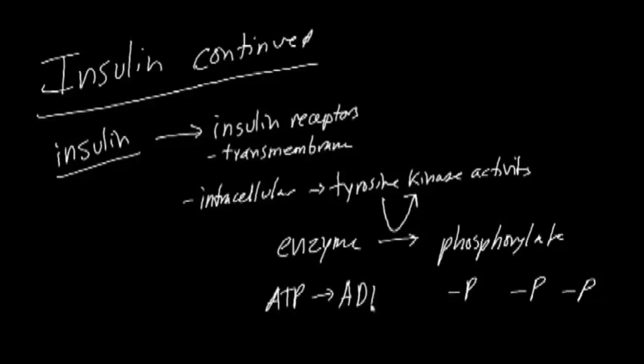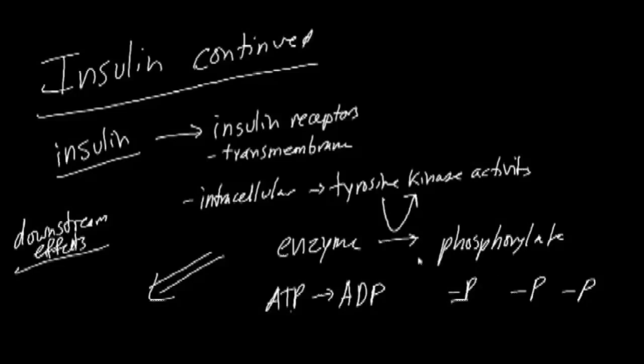So ATP will go to ADP, and in the process, the triphosphate to a diphosphate, that phosphate that we lose gets stuck onto an enzyme. So we have a phosphorylated enzyme. It's going to activate stuff. So when you add a phosphate onto that enzyme, you're going to activate it. So you're going to exert some downstream effects. And when I say downstream effects, you're going to phosphorylate a whole bunch of enzymes, turn those enzymes into active enzymes. You're going to have downstream effects because these enzymes will be active.